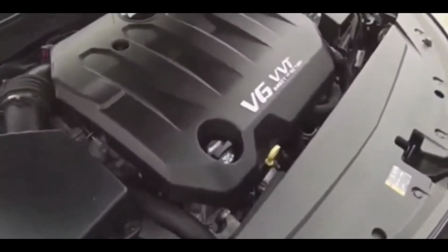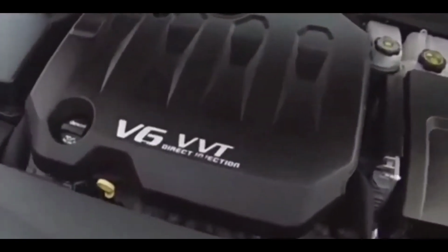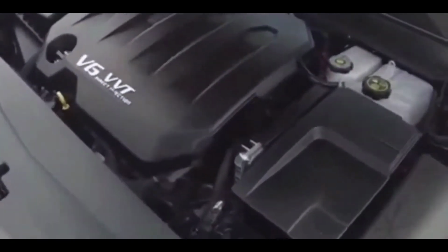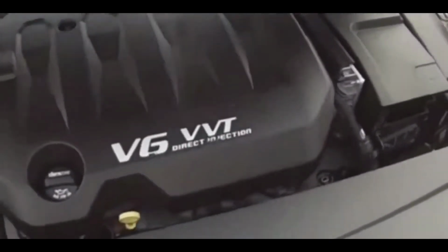The blower motor worked, the heater worked, the dash lights came on, the remote worked, everything worked, and it wouldn't crank at all. I tried to crank it a couple of times. It would not crank at all. I just heard a click every single time I tried to start it.